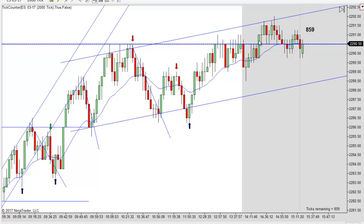And you could have ridden that all the way up till the close, basically, if you wanted to, at least back up to the upper side of the channel. And if you'd exited right below that, you'd get out within a tick or two of the high.